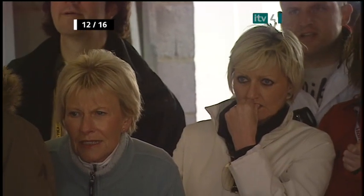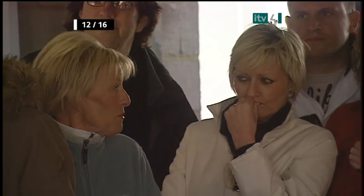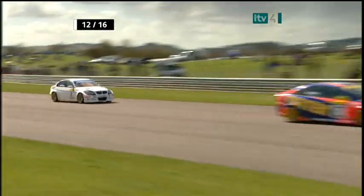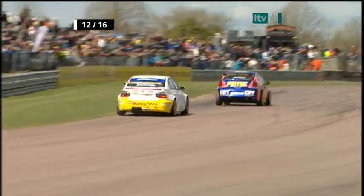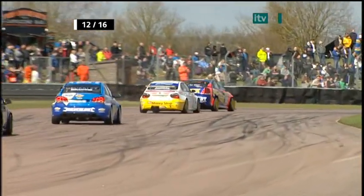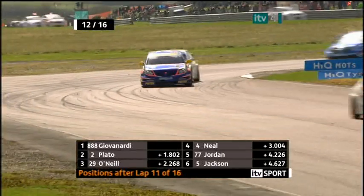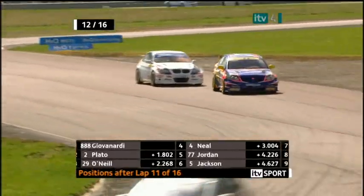Yeah, that's inside the Dynamics pit lane, so some concerned faces there, but they'll be cheering Matt on all the way. Andrew Jordan, therefore, into 5th place. Jackson drops to 6th. McDowell is still 7th. Glue 8th. Pinckney is in 9th. Stephen Kane is in at 10th place. Gordon Shedden 11th. Rob Collard 12th. And Tom Onslow Cole is currently in 13th position.